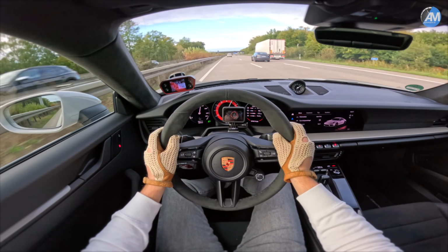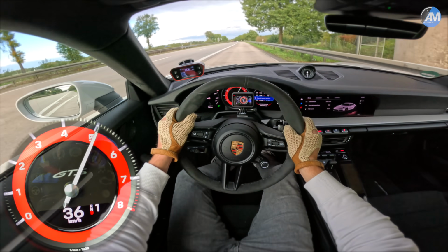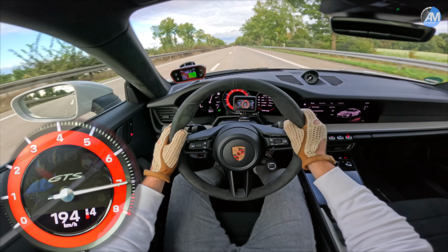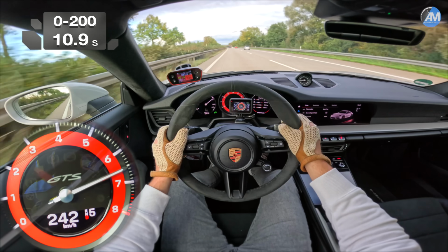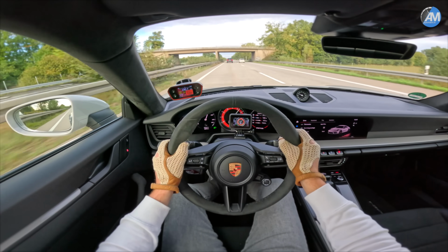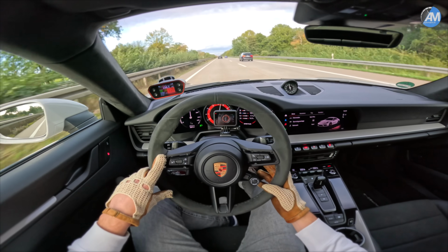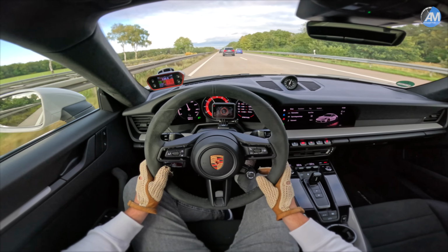.69, that's a tenth faster already. Let's see if we can beat that. Beaten the number again: 7.5 seconds from 100 to 200, and 3.4 to 100 in rear-wheel drive mode is unbelievable. I'm repeating myself, but this is a lot more than I expected.